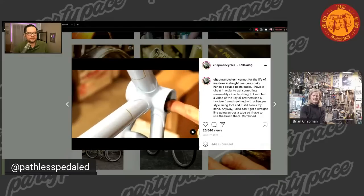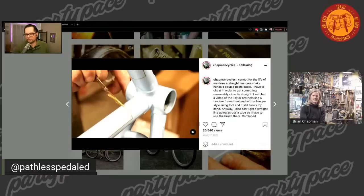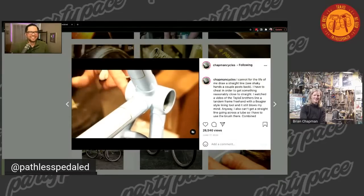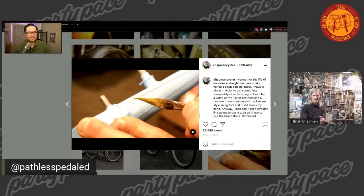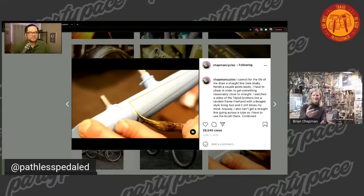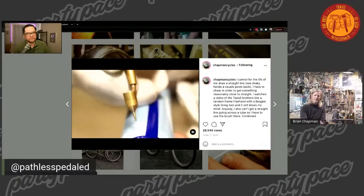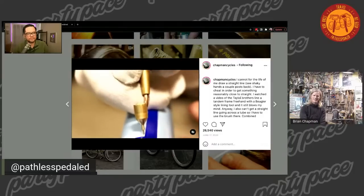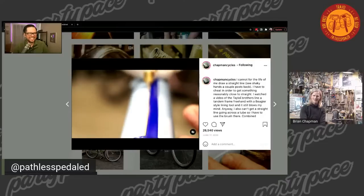When you're doing this pinstriping, what's the margin for error here? If you have an oopsie, can you wipe it off? I do have oopsies. I don't wipe them off, because if you look at the close-ups, they're not perfect. The line will go past, and I think it's important to leave it for some reason. In my heart, I think you need to see that there's a little bit of handmade something in this bike, and there's a lot.